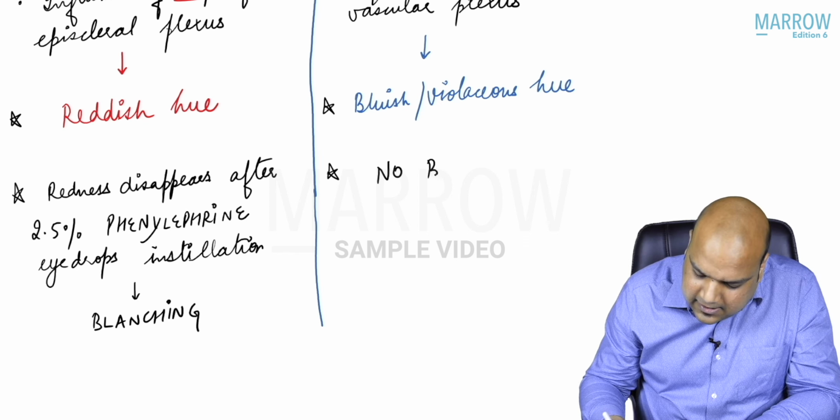Lastly, the question that comes into my mind is whether I have been able to differentiate based on the color or based on the phenylephrine vasoconstrictor test. At last, it is inflammation. So for inflammation, I will have to give either steroids or NSAIDs, in both the cases, episcleritis as well as scleritis. Why am I trying to differentiate between both these conditions? Both these conditions are inflammation at last of the sclera presenting in the same way.